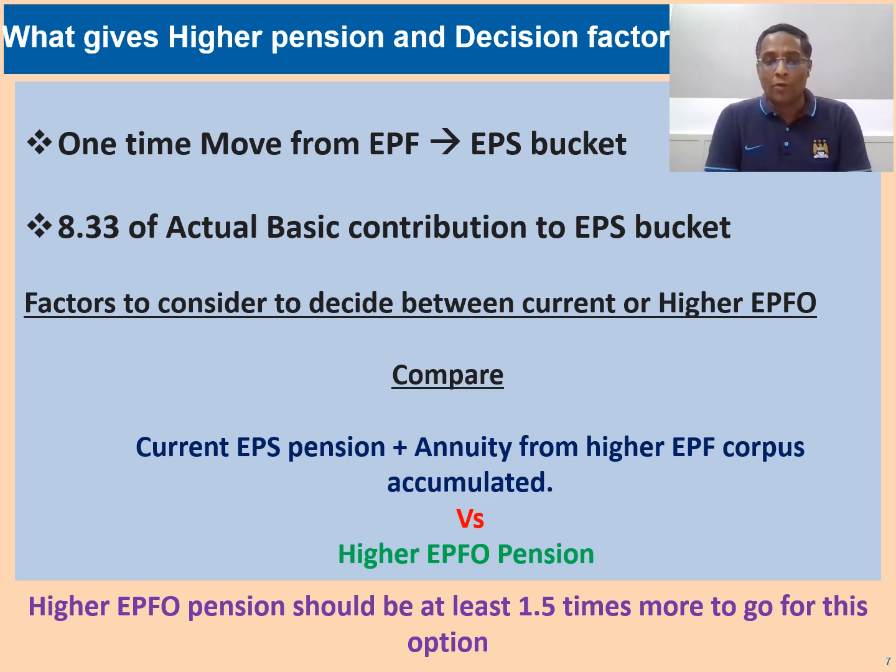What is option 1 to compare with this? It is your current EPS pension, in the previous calculation we saw, which is 7,500, plus the higher corpus that you would accumulate in the EPF bucket, you can put it into an annuity option which is comparable to the higher EPFO pension, which means the annuity option you choose is with no return on principal, right? And after your death, 50% to your spouse. This is the option of annuity you should choose, because there are many options of annuity.